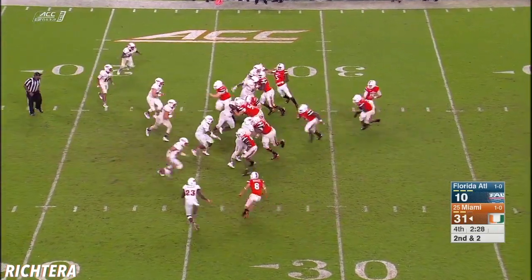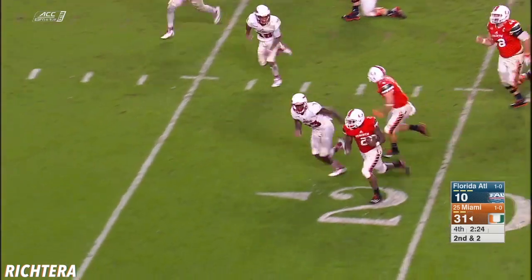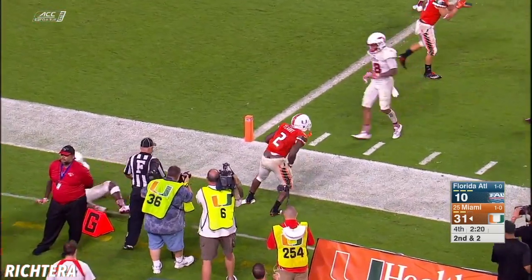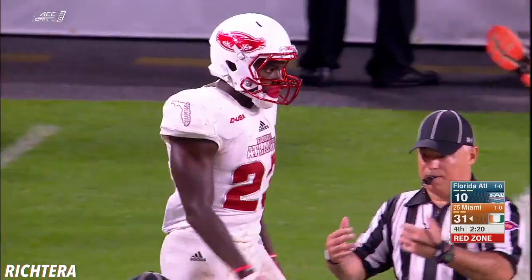Looks like Miami will keep things on the ground. Yearby shakes off a tackle at the 20, and now a foot race. Knocked out of bounds near the 5-yard line. Raekwon Williams saved a touchdown.